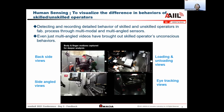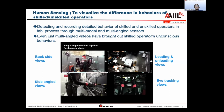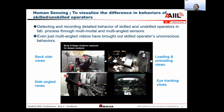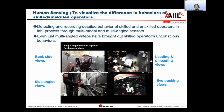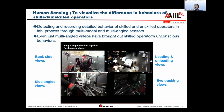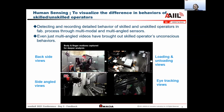This is one example mainly focusing on human sensing. We introduced multi-angle videos together with various types of sensing technology. Briefly, I would like to show what we captured. The left side upper shows a back view. Here, the tester wears a special suit to detect the motion. Also, we can capture the finger work together as a motion. And we apply eye tracking, on the right side bottom.